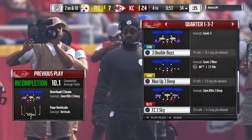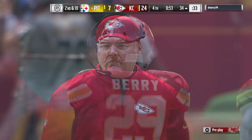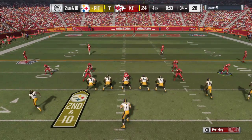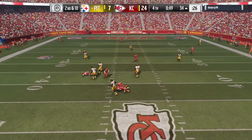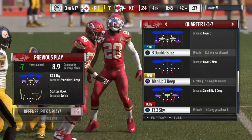And it's 2nd down. In this situation, it's really tough to figure out how to defend because they have plenty of room to still take deep shots at the end zone as they just did there. Yet at the same time, you've got to be ready for the short throw. In this case, when you see the cue that they're going for the end zone, retreat and make sure. And they get to him with the pressure as Roethlisberger goes down.